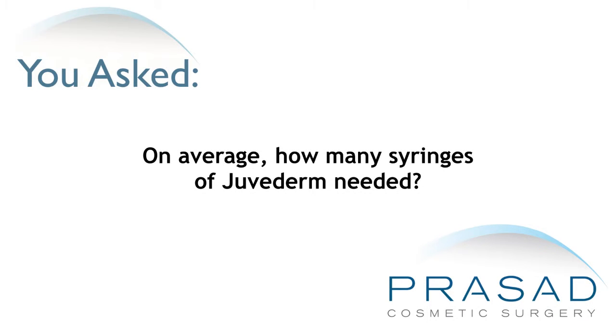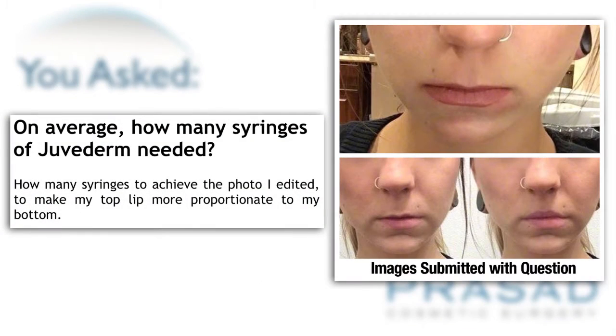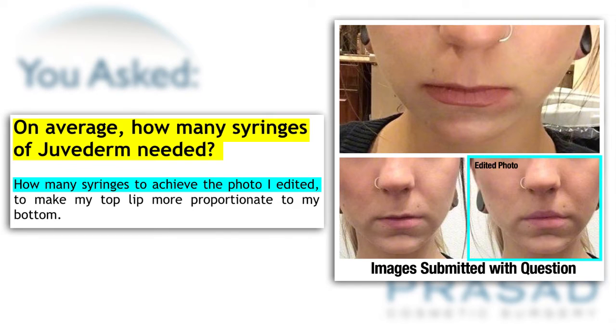On average, how many syringes of Juvederm are needed? How many syringes to achieve the photo I edited, to make my top lip more proportionate to my bottom? Thank you for your question. You submitted a photo which you have enhanced your lip, and you're asking how many syringes of Juvederm you would need to get the kind of result that you desire with the photo that you retouched?